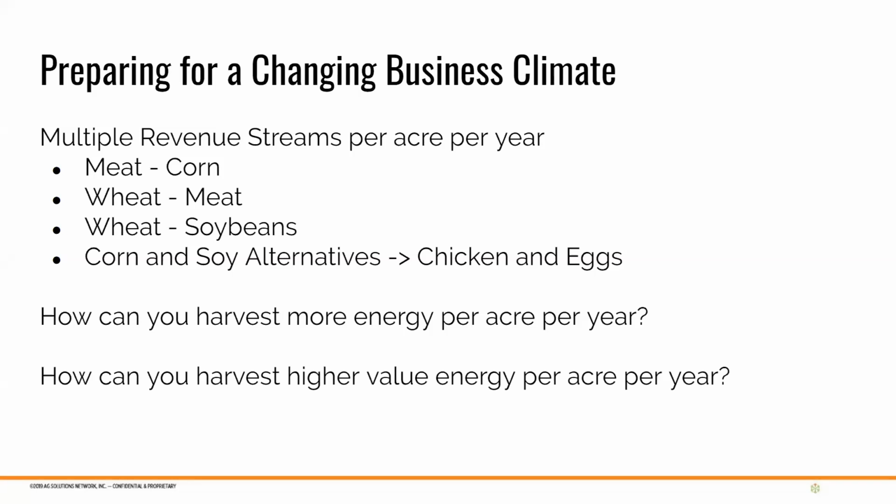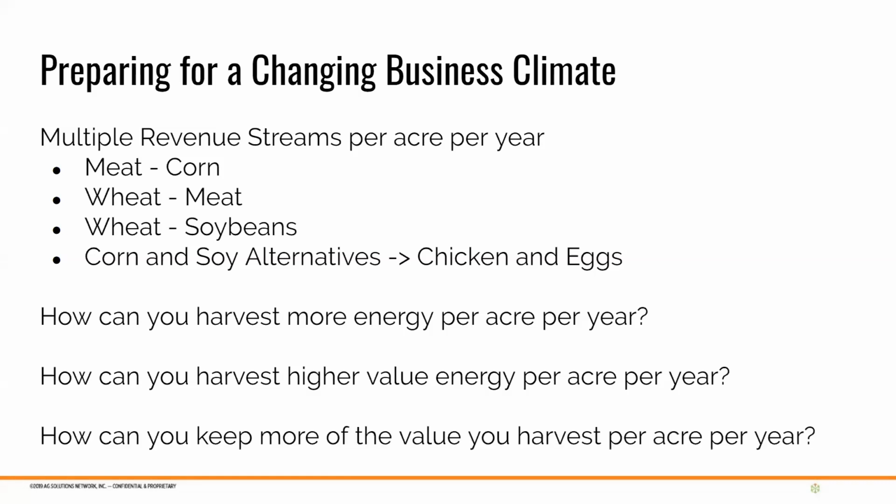And think about, how can you harvest higher value energy per acre per year? Okay, instead of just corn, what about non-GMO corn, non-GMO soybeans, organic soybeans? What about grass-fed beef, organic grass-fed beef? What are all the different ways that we can get higher value, specialty crops, produce crops? Really challenge yourself to look differently. I don't ever want to be called a corn farmer. Okay, I'm a farmer who happens to grow corn. There's a big, big difference.